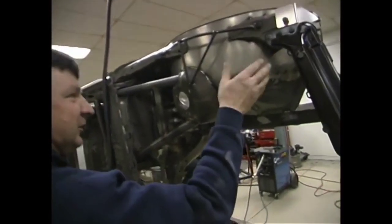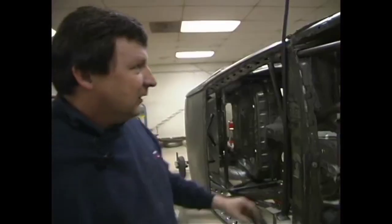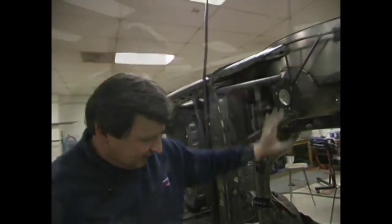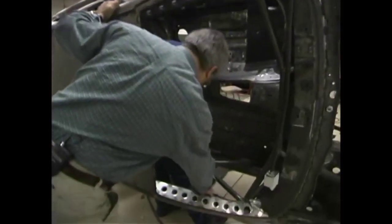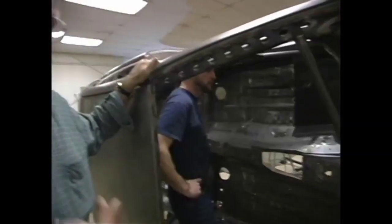What we do is we reshape the wheel tub to take the larger diameter tire and the lower ride height. We reinforce the front strut towers, and the roll cage right down there. Two purposes for it. The first is it makes the whole car stiffer, and the other very important aspect is driver safety.